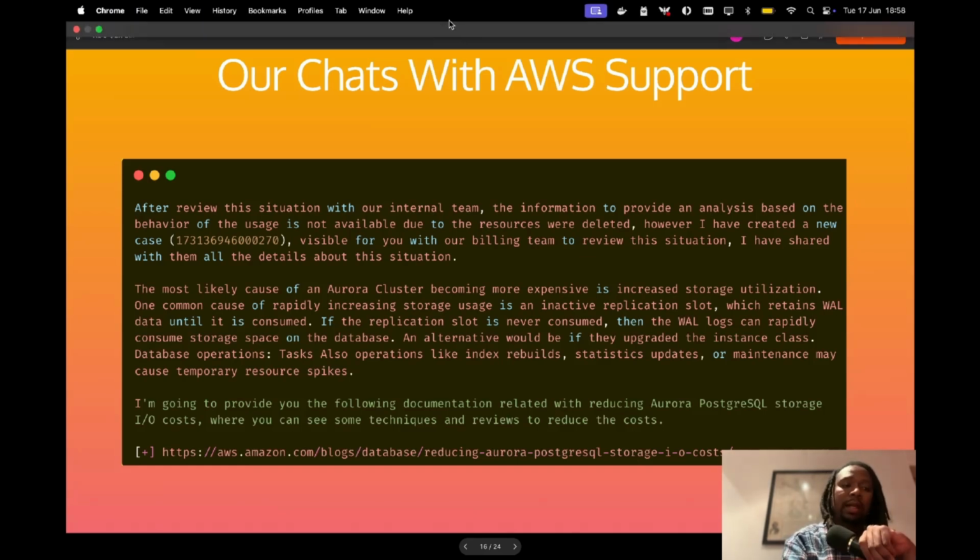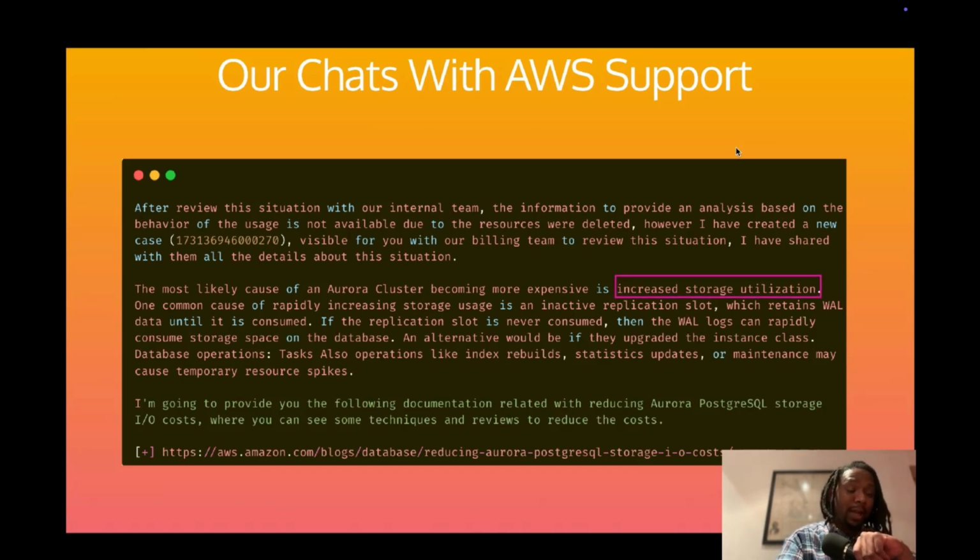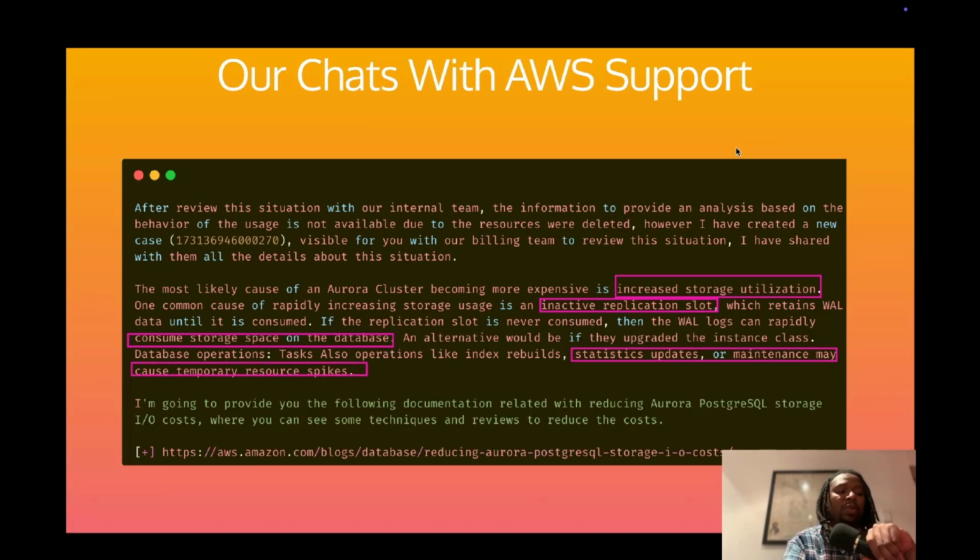Okay. So now, what did AWS actually say in this whole fiasco, right? We contacted support like you would normally do, and we sent them a message. Essentially, their first hypothesis was that this could be due to increased storage utilization, and a common use case they thought of is an inactive replication slot. When that replication slot is not consumed, it rapidly consumes storage space on the database, and then maintenance and any statistical updates can cause temporary resource spikes, which is definitely what happened.